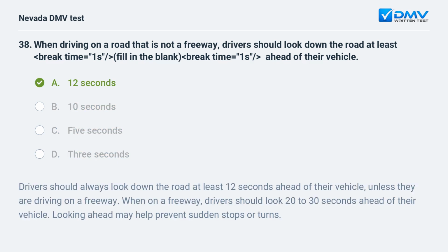A. 12 seconds. Drivers should always look down the road at least 12 seconds ahead of their vehicle, unless they are driving on a freeway. When on a freeway, drivers should look 20 to 30 seconds ahead of their vehicle. Looking ahead may help prevent sudden stops or turns.